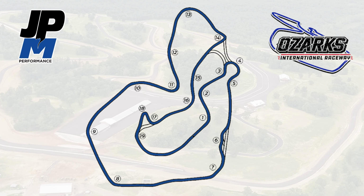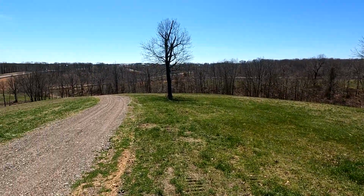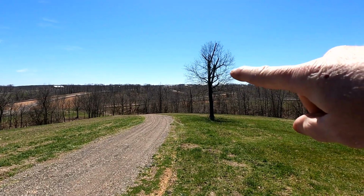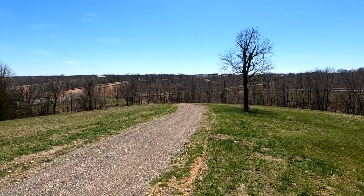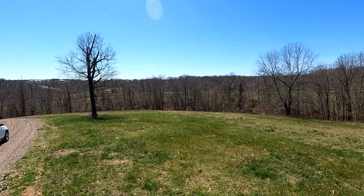I'm actually up here at a pretty good vantage point right now. We are currently right here on the map between turns 12, 13, and 14. So if we look out here, this is about the highest point. I don't know how well you guys are going to be able to see this, but way out there is the paddock area, and that is where the grid is. And what we are looking at is this section of turns.